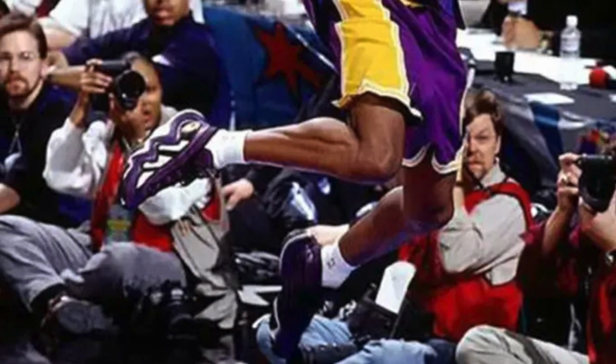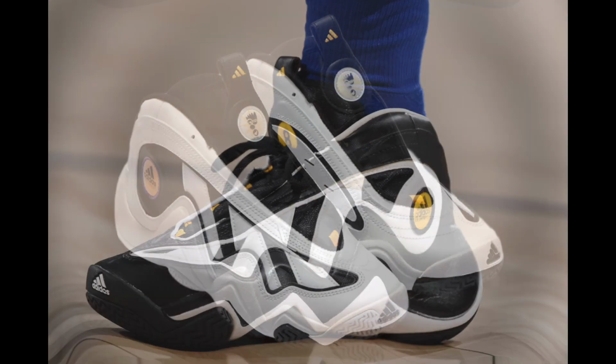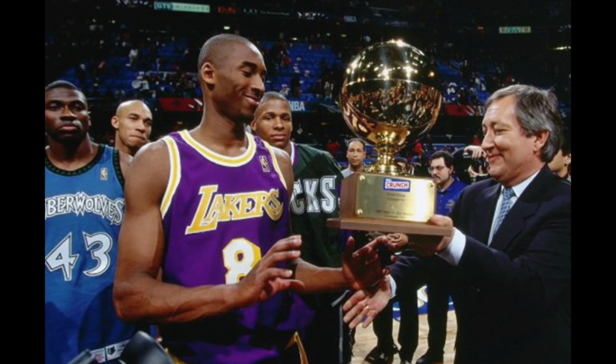So there you have it, folks. A quick, fun deep dive into the Adidas Crazy 97 EQT. This sneaker isn't just an item of footwear, it's a piece of basketball history. A legendary shoe for a legendary player.